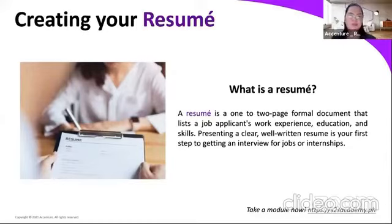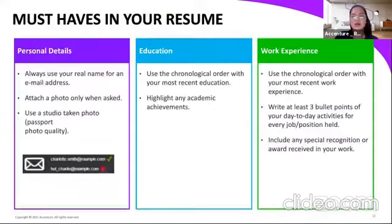Okay, so remember, it is a 1 to 2 page formal document. It's not 3, 4. Remember that the interviewer also wants a precise resume. Okay, hindi lahat nakalagay doon na I've joined activities, I've joined this organization. Okay, so let me discuss ano yung mga kailangan sa resume. Okay, what are the must-haves in your resume.